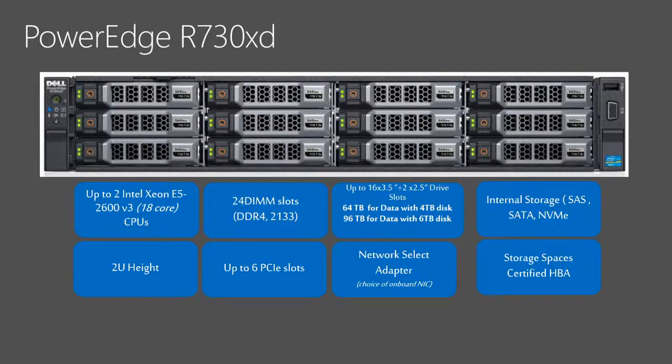So it comes out to be, if you have 4 terabyte drives in all of them, you can actually get 64 terabytes, and if you have 6 terabyte drives, you can get 96. So you can see it can do a lot of storage. Also, we can support internal drives, internal SATA, SAS, and NVMe. NVMe can go into PCI slots. We have 6 PCI slots. I'll talk about more details on how we can use those PCI slots in different configurations.